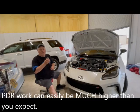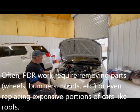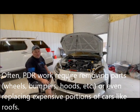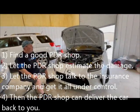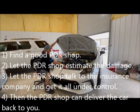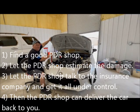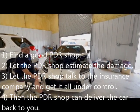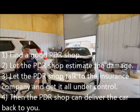David further explains that PDR work can easily be much, much higher than you would expect. Oftentimes, PDR work requires removing parts, wheels, bumpers, hoods, whatever, or even replacing expensive portions of cars like the whole roof. David further explains that a good plan of attack would be to find a good or great PDR shop like Tru Finiash PDR. Let the PDR shop estimate the damage and really verify what is needed. Then let the PDR shop talk to the insurance company and get everything under control for you so that you don't get cheated. Then the PDR shop can deliver the car back to you when they're done.